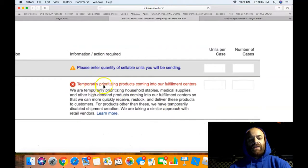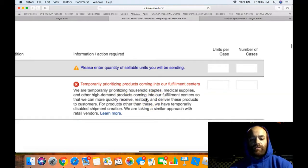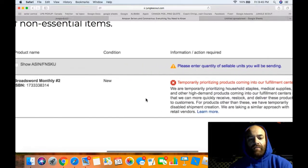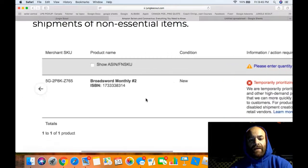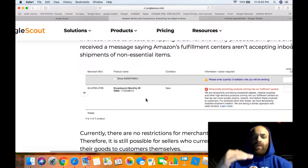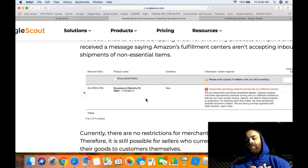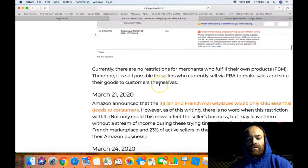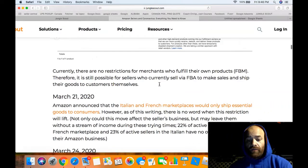It says, temporarily prioritizing products coming into our fulfillment centers. And then it gives you a little bit more details on their temporary restrictions. But this particular method is by doing it when you're creating a shipping plan, which can be a few stages above and beyond it. So if you just started selling now and you have your account, this is a great way to figure that out. And then it talks about currently there being no restrictions for merchant fulfillers.